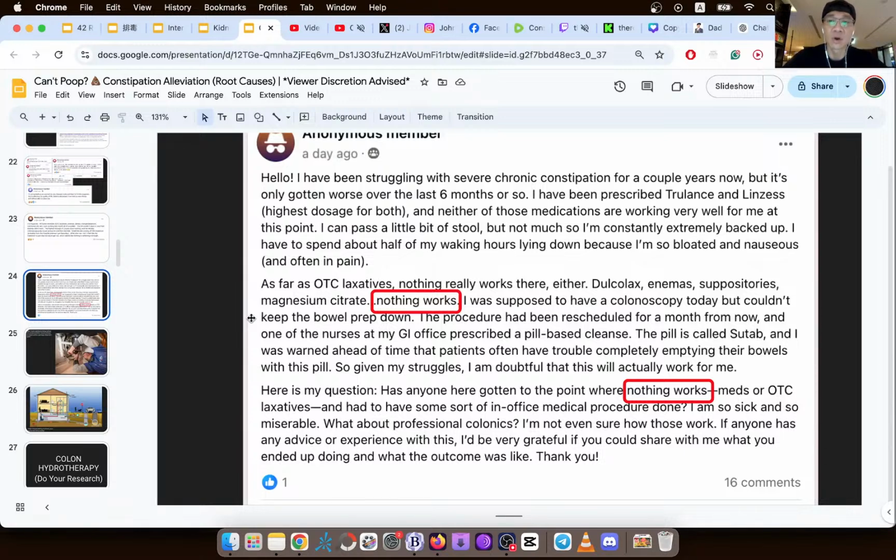I was supposed to have a colonoscopy today, but can't keep the bowel prep down. The procedure had been rescheduled for a month from now, and one of the nurses at my GI office prescribed a pill-based cleanse. The pill is called Sutab, and I was warned ahead of time that patients often have trouble completely emptying their bowels with this pill. So given my struggles, I am doubtful that this will actually work for me.